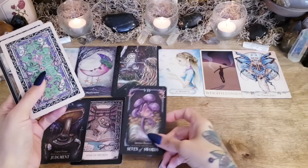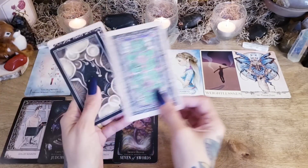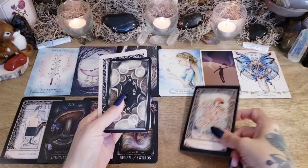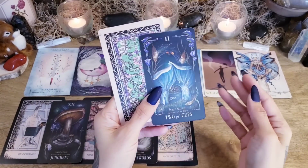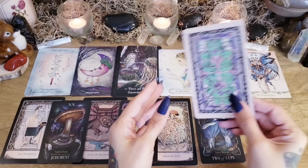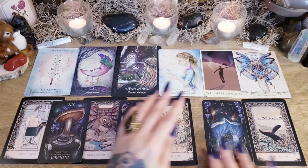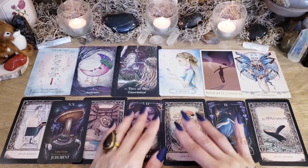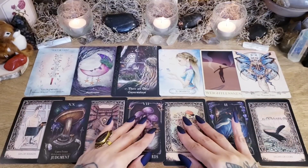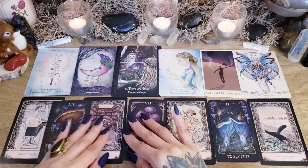We have the 7 of Swords. We have the Page of Cups. We have the 2 of Cups. And then we have the 8 of Cups. Okay, yeah. I want to make sure this all fits in here, because when I edit it later, it automatically crops it down. And I don't want it to cut off the sides of the cards.